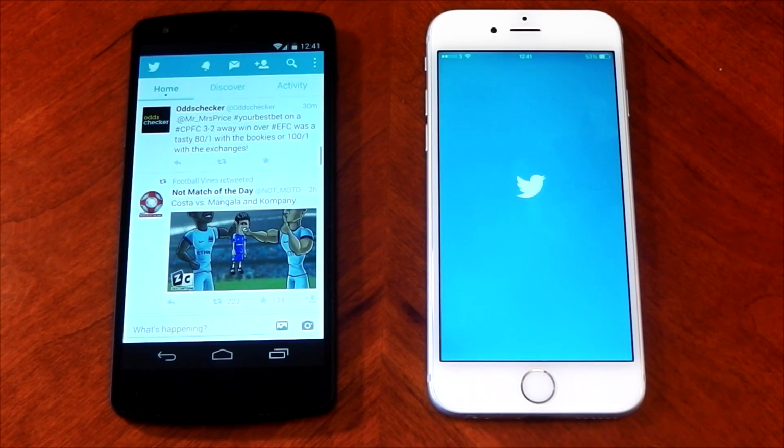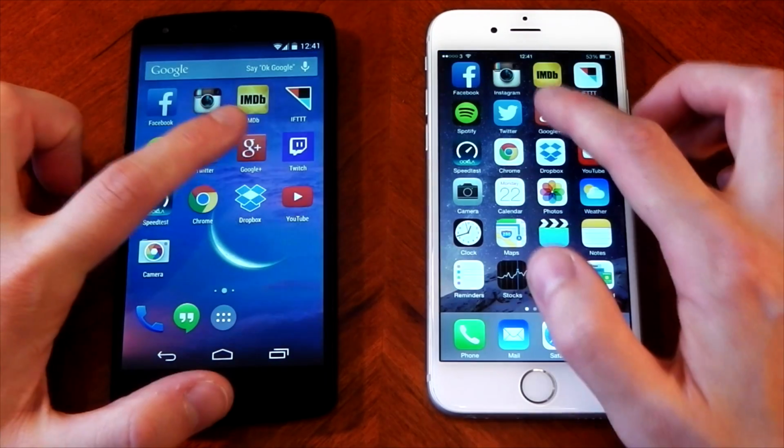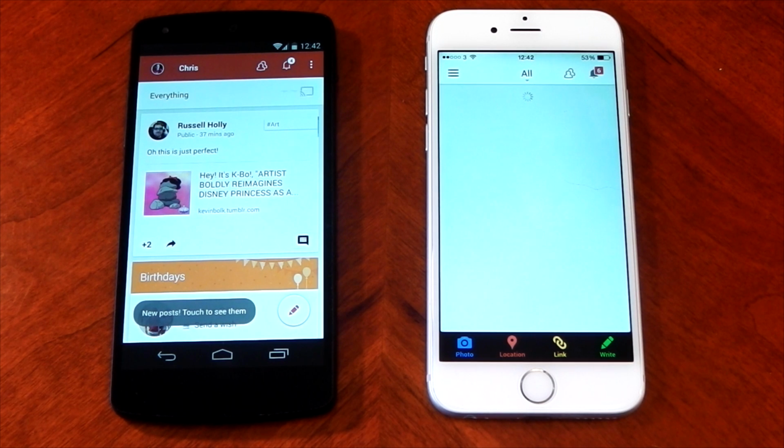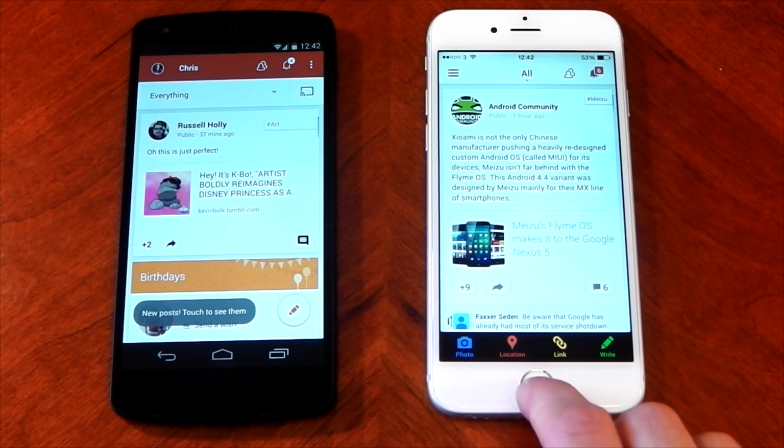Twitter, the feed is first on the Nexus 5, some fancy animations on the iPhone 6, but the actual feed appeared first on the Nexus 5. Google Plus, again the feed appears first on the Nexus 5, but what's interesting here is the iPhone 6 does refresh the feed, the Nexus 5 doesn't, so you have to take that into account of course.